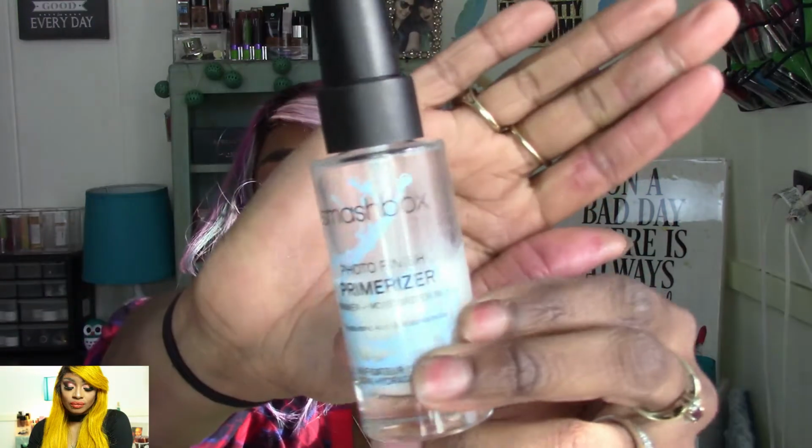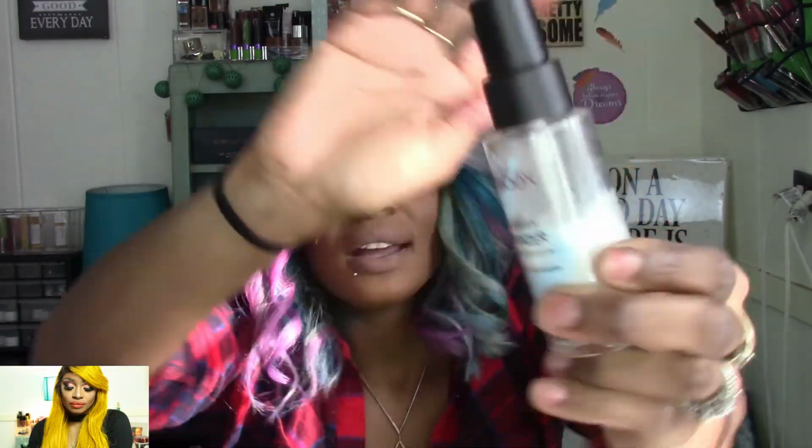As far as high-end face primers, I have been loving the Smashbox Photo Finish Primerizer, and this is also a moisturizer, so it's a 2-in-1, and I have used quite a bit of this guy. I just love it.